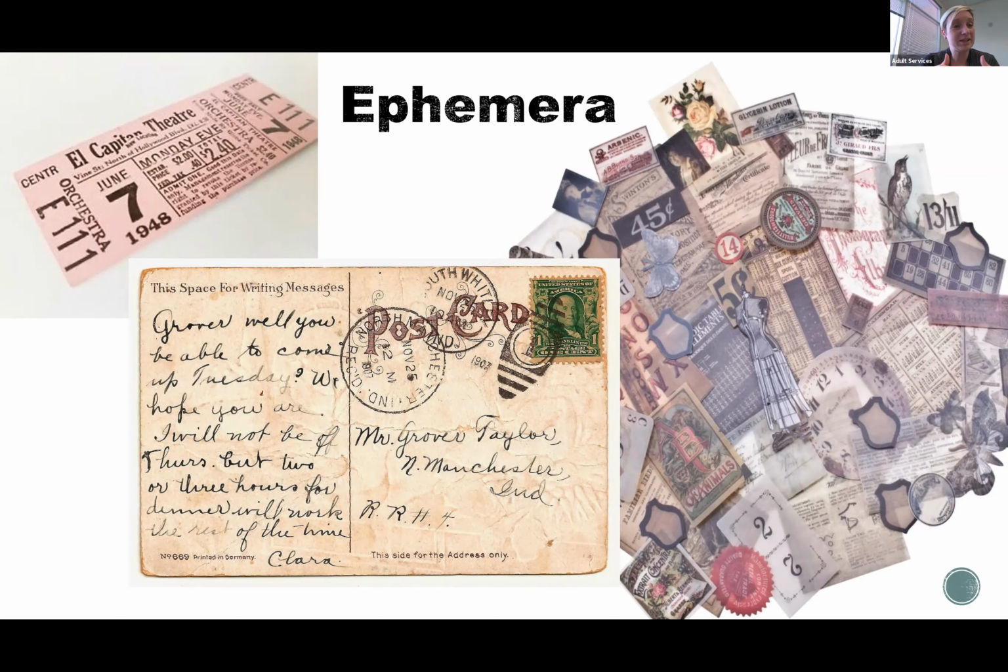Ephemeral things that were never meant to be kept, and that's the whole point. Things that weren't produced to be savable. Newsprint is supposed to be thrown out with the trash or used to wrap your fish the next day. It's not printed on good paper and not meant to be saved, but it's great information for genealogists and historians. We love it. Tickets, receipts, all those things that we just throw away tell us a lot about people's daily lives. And that can be really fun when you have some history behind it.